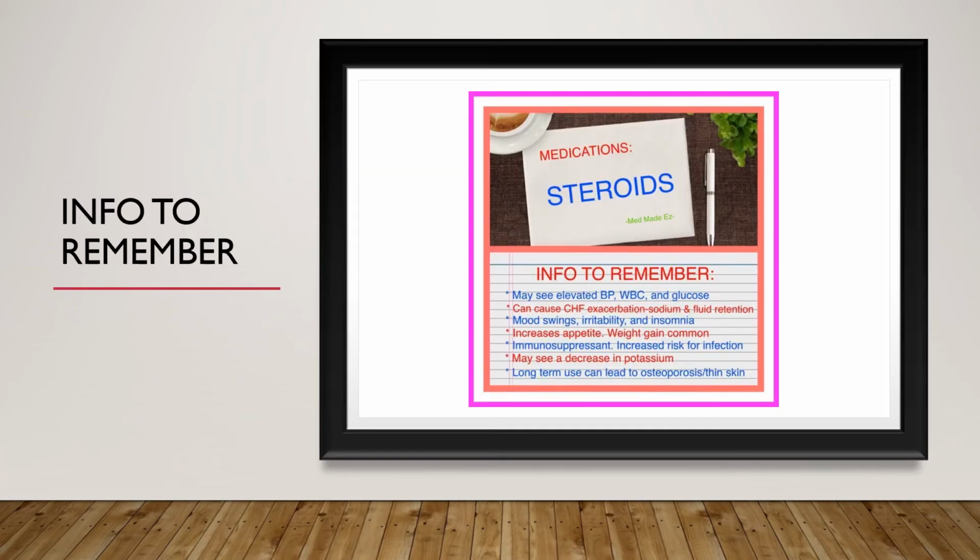So this particular slide, we're talking about steroids. Interchangeable terms would be glucocorticoids or glucosteroids. This is talking about your adrenal glands and your anti-inflammatory process in your body. And you all need to understand that we can give you an anti-inflammatory, the drug prednisone, but it has a lot of side effects that you need to know. So here's some info to help you to remember.